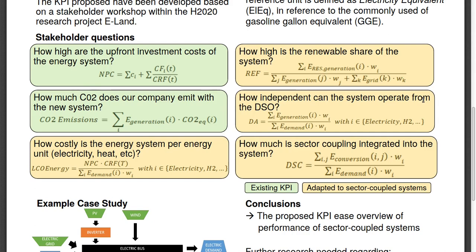And then the last question is the degree of sector coupling, which is a new factor that we introduced. We define the degree of sector coupling by dividing the total energy conversion flows multiplied by the weighting factor of the energy carrier that is converted by the total energy demand of our system. Now with this KPI we can already quite well estimate how our system performs. I will illustrate this now on an example case study.